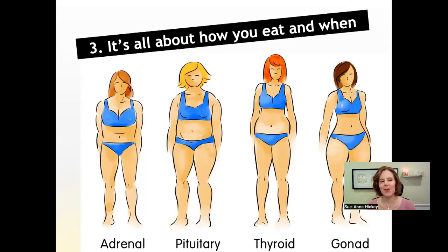If you're more the latter, then that could indicate that your metabolism is also a little slow in the morning. So a small light breakfast is perfect for you. Medium for lunch, and dinner is the main meal of the day because that is when your metabolism is highest, and that is when you're going to burn it off most easily.